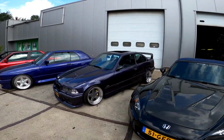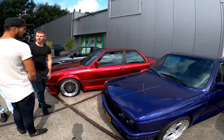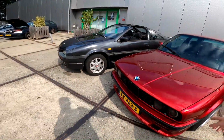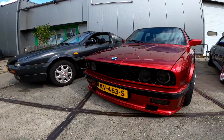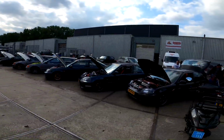Some nice old box-shaped E36s. Really stunning paint job here on this candy apple red BMW, E30. Really stunning color. It's the same color as the valve cover on my car. As you can see here, quite a lot of the JDM guys here.